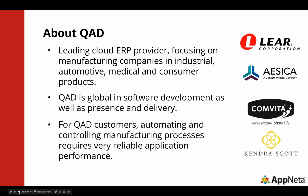Yes, a bit about QAD, Cloud ERP. So we're an ERP vendor. We write the ERP software, and a lot of people look at ERP as administrative. Some people deal with it when they're purchasing, requisitions, etc. If you're in IT, you might have to put requisitions in.